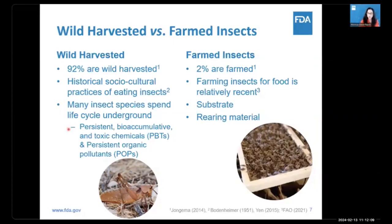Now, there is also the topic of bioaccumulation, because insects can accumulate contaminants from soil. Of course, bioaccumulation of contaminants depends on many factors, such as the type of chemical, the insect species, life stage, etc. Scientific evidence shows that heavy metals, lead, arsenic, mercury, and cadmium are bioaccumulative.